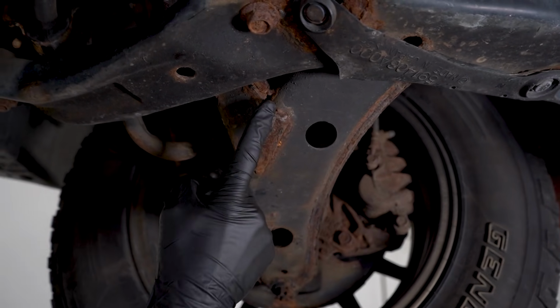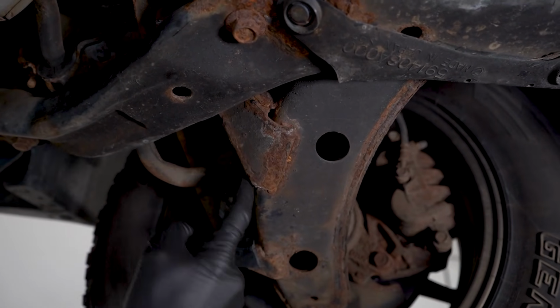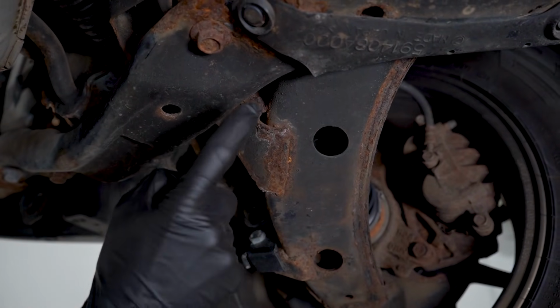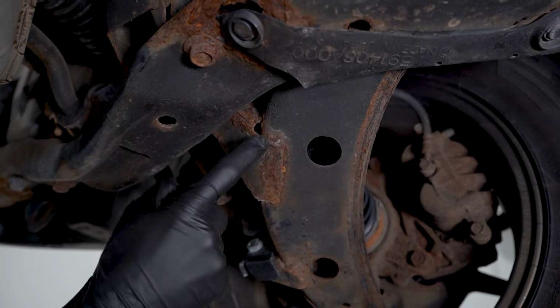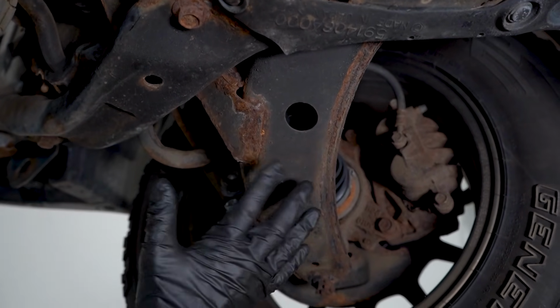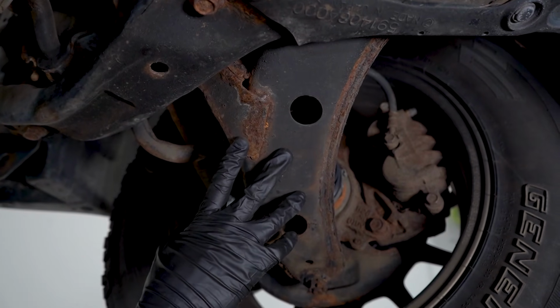The area that's common to rot out is generally along this forward bracket area. You can see that this one has a lot of rust on it, and that's generally because moisture and everything can make its way into areas, and then for some reason it doesn't make its way out. Of course, having a whole bunch of road salt on the roads doesn't help at all, but that's just something that we want to mention.